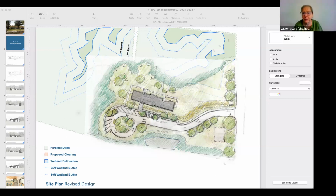Yeah, so we talked about this early on in this project, that asking us to approve something in a meeting when we're just seeing it for the first time is very difficult. We need a couple of days to look at something before we can say, yes, go for it. So that would be very helpful. Thank you. Okay, will do, Lauren. Thanks.